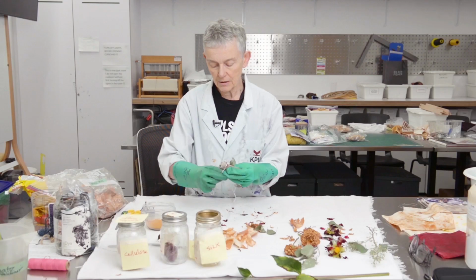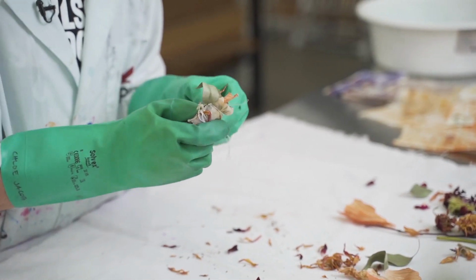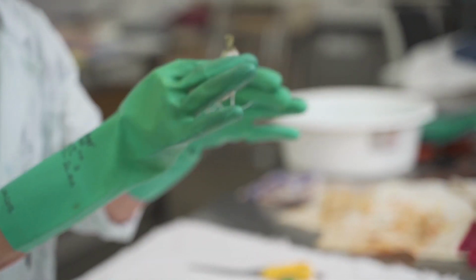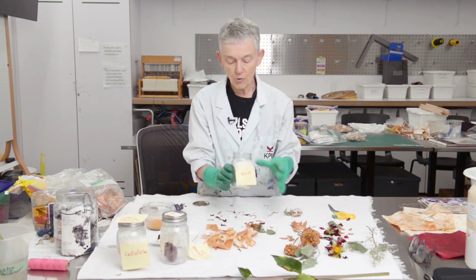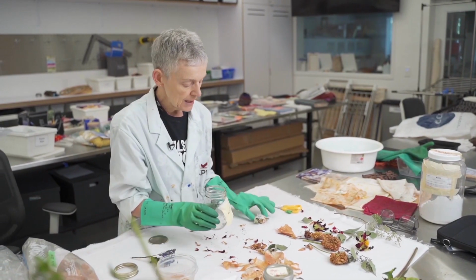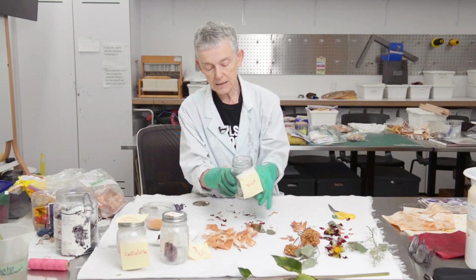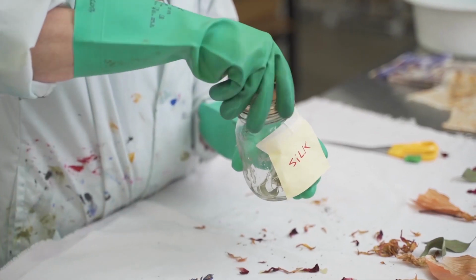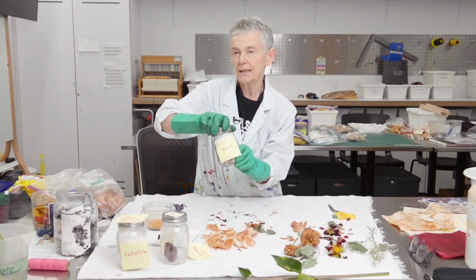Now I'm going to bind this bundle with some string. And now here is where the magic is going to happen. I'm going to take my little glass sealer jar. I want my jar to be just a little bit wet, but not with liquid floating in it. I'm going to put my silk bundle inside the jar, close it up, and put this in a hot, sunny window.